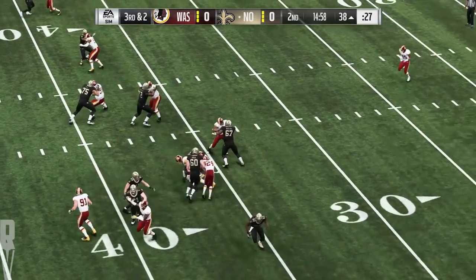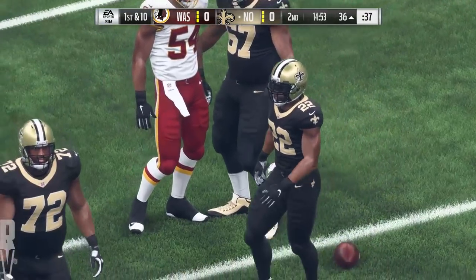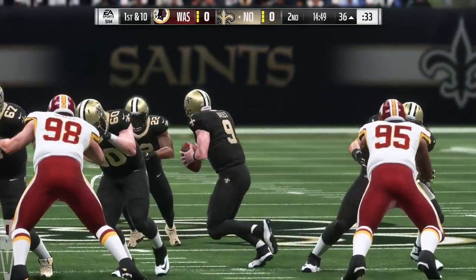They'll try to run for the first with Ingram. And he's able to get the first before he's taken down at the 36. Just a gain of a couple, but good enough to keep the drive rolling.